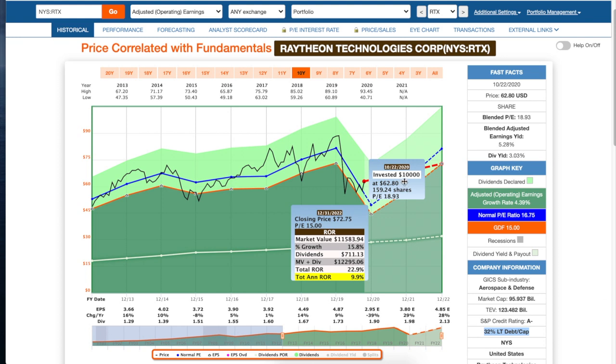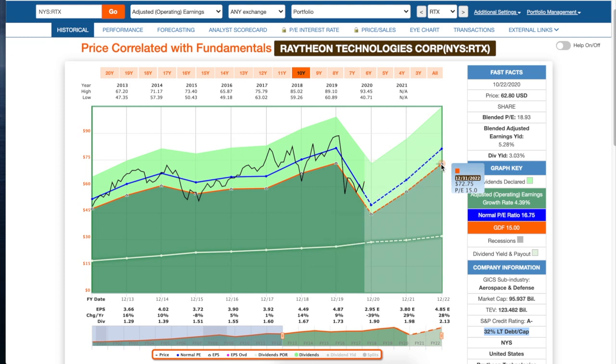But overall, solid company. I own both Lockheed Martin and Raytheon Technology, but today's market presents a nice buying opportunity, a better opportunity for Lockheed Martin, but Raytheon Technology does look like a decent buy at current prices. It's not an outstanding buy, but a decent buy at today's price.